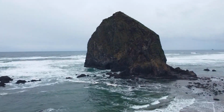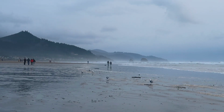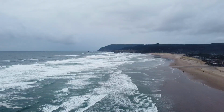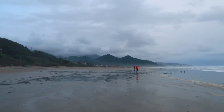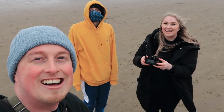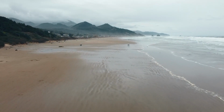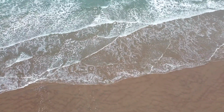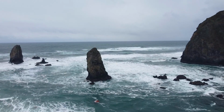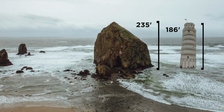It's said that Haystack Rock was formed by lava from the Blue Mountains that flowed down the Columbia River 15 or 16 million years ago. If you've seen the movie The Goonies, you'll remember Haystack Rock, and scenes from Twilight and Point Break were also filmed here. Haystack Rock is 235 feet tall, which makes it 49 feet taller than the Leaning Tower of Pisa.